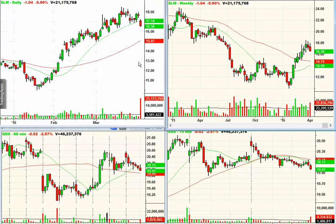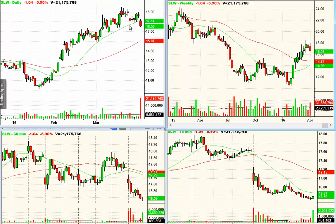Watching Silver Wheaton. That one had a down day here today on volume. Okay, it took out this pivot. Might get a nice pullback here, looking for a move. Maybe it's around 14.50, 15, that range to buy there.